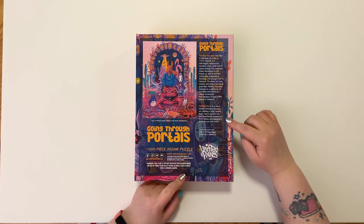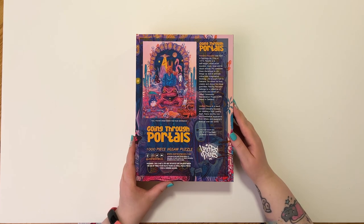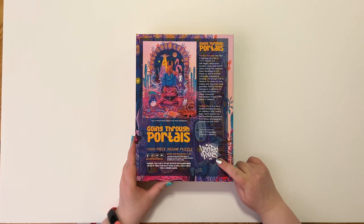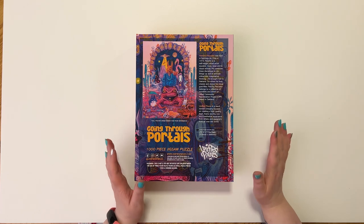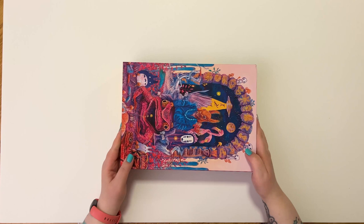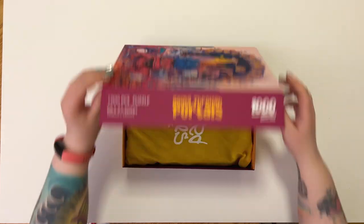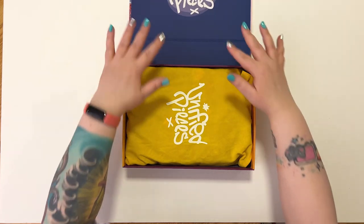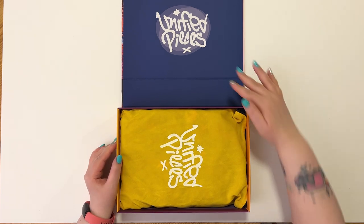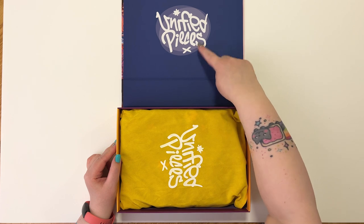So I won't read all this out, but if you want, you can always pause and have a closer look and take your time and read it. And then we have the size here again, and then we have the Unified Pieces logo again. So I think it's time to open up this lovely puzzle box. It's actually got a magnetic closure here, so that's pretty cool and nifty. And then that lid opens all the way up. I'll just bring it down here so you can have a look. It's got this lovely dark blue navy color, and a big Unified Pieces logo here, so that looks cool.